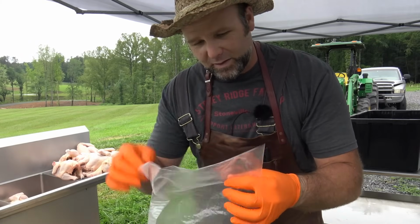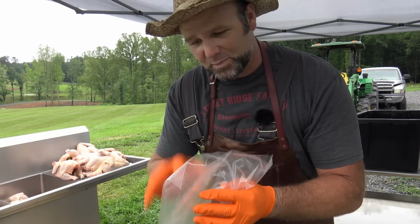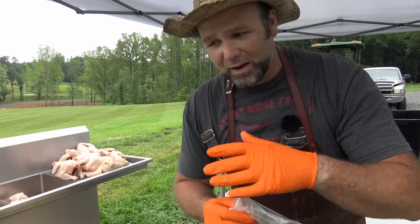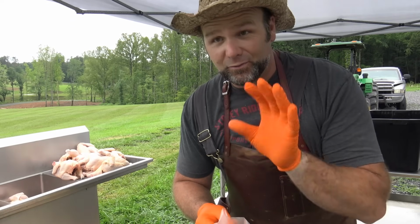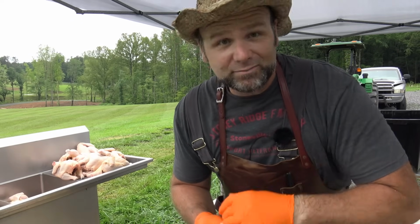There's another method you can use with a straw, and that helps to push the air out. I find that just pushing it down in, squeezing them tight, that pretty much solves any problem. We don't have any trouble with freezer burn, and we have a frost-free freezer, which is something I do not recommend, but it works. Check it out.